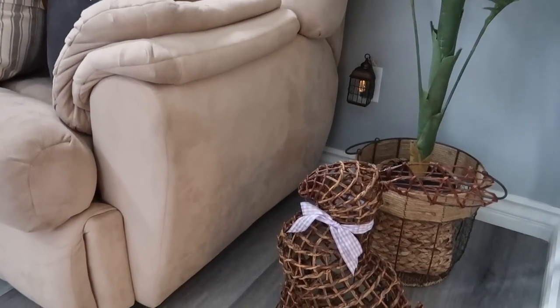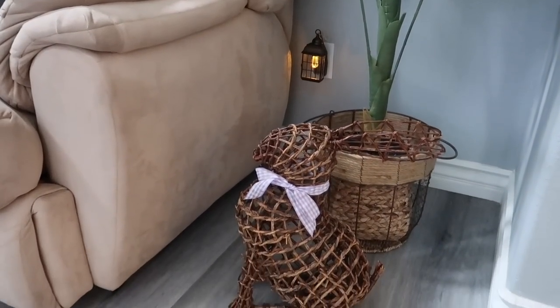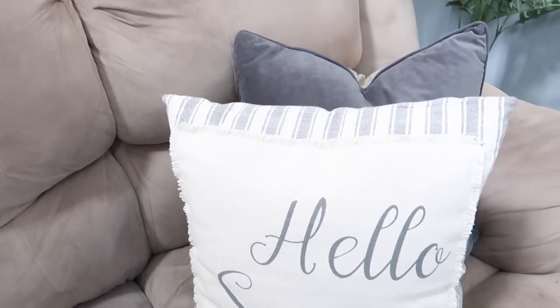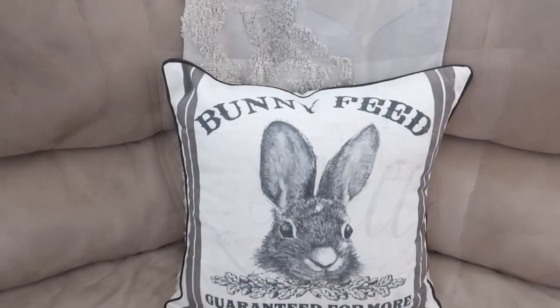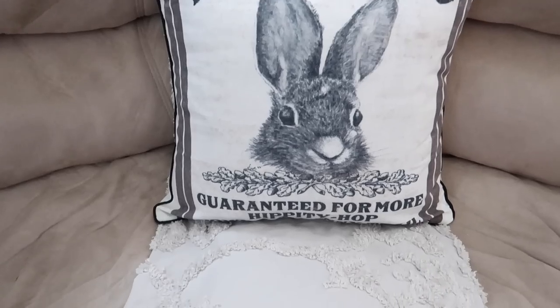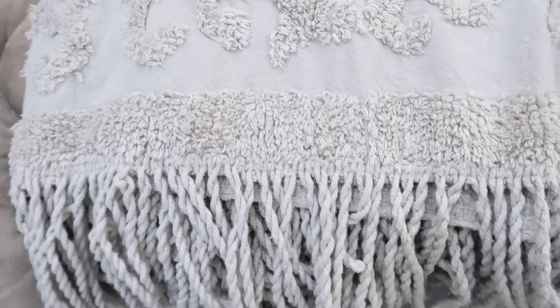Right over here by the couch, I have this grapevine bunny that I got from Pier 1 a couple of years ago. I have pillows like this on either side of the couch, and they came from Piper Classics. This pillowcase here came from Amazon, as well as this throw blanket, and I absolutely love it. I will link both of these down below.